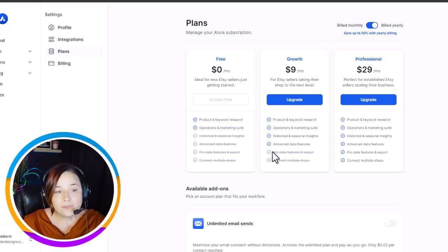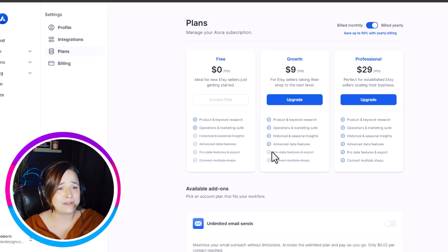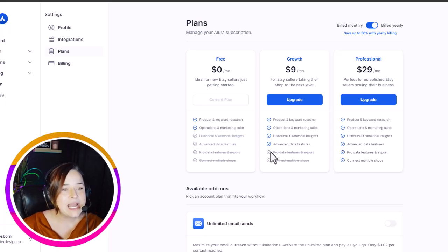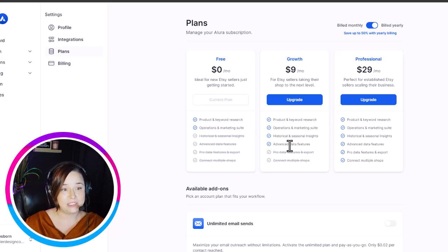So hopefully, maybe they'll see this video and give even just a couple of bullet points underneath to give you an idea of what those features might be. That would be really helpful. Basically, the only thing that makes me, by looking at the plans, want to switch over to the growth plan would be the fact that I can connect multiple shops. And that, my friends, is why I would like to go with the growth plan, because I do have multiple Etsy shops and it'd be nice to keep tabs on all of them.